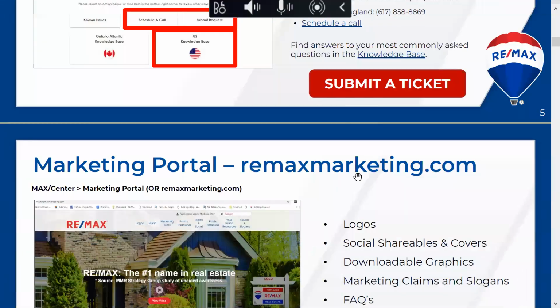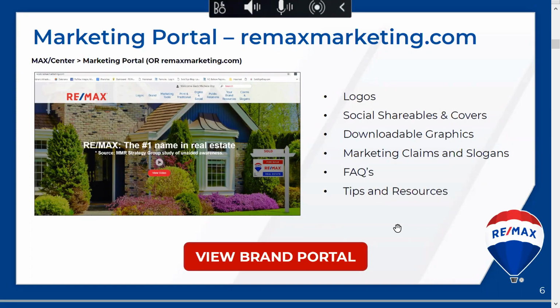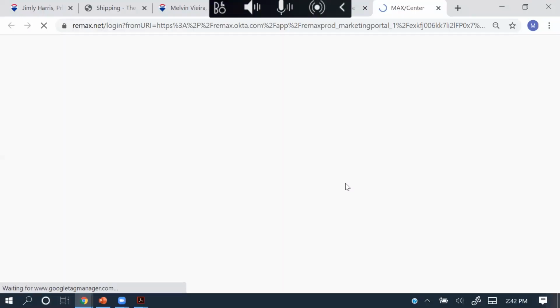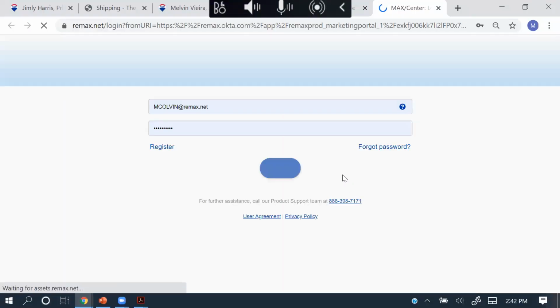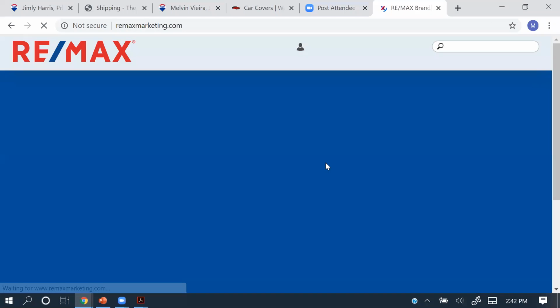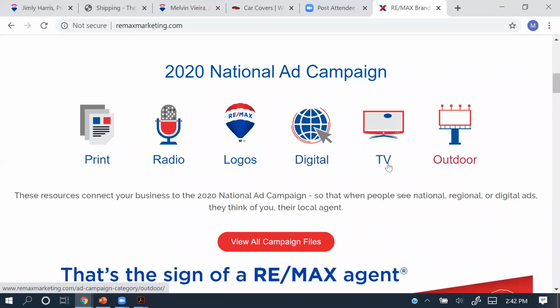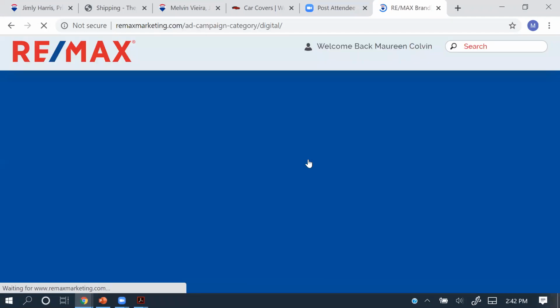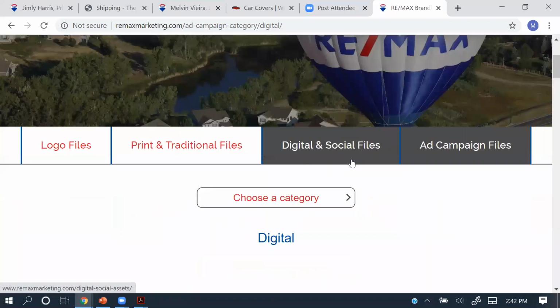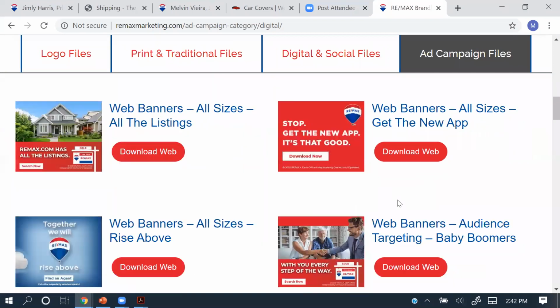As I scroll through, you will see an enormous amount of resources. If you want to get logos or social shareables, marketing claims and slogans, you simply click on that portal button and it takes you exactly where you need to be. I was accidentally signed out of Mac Center, but it brings me right back in. And this is where I would find all of those opportunities. I can click on digital and it'll give me all kinds of files that I can choose from, print, share, copy, etc.